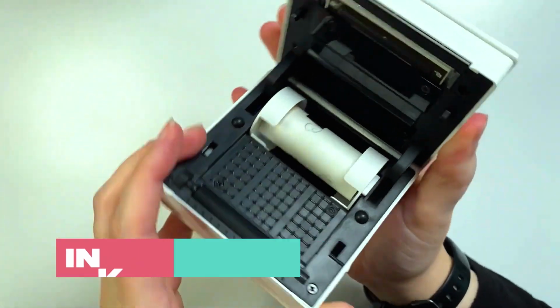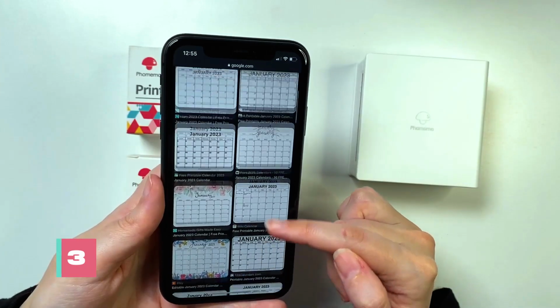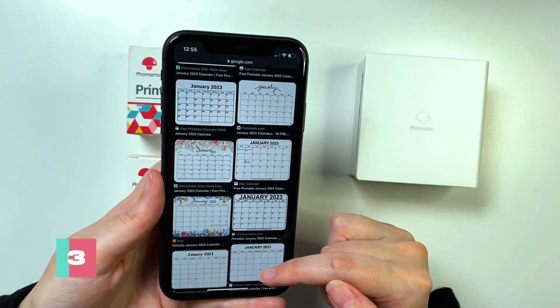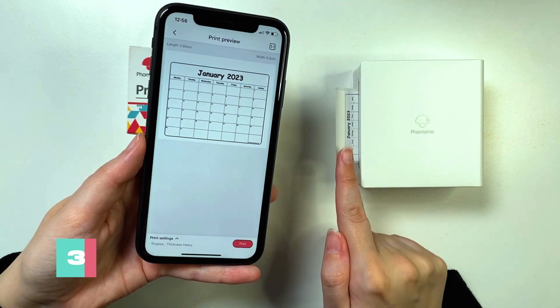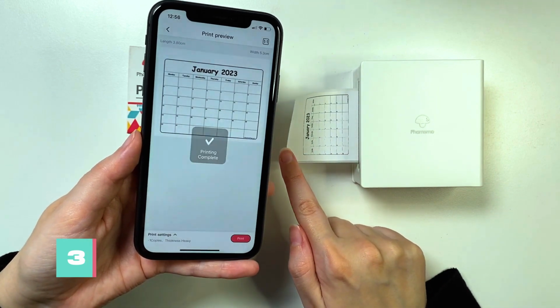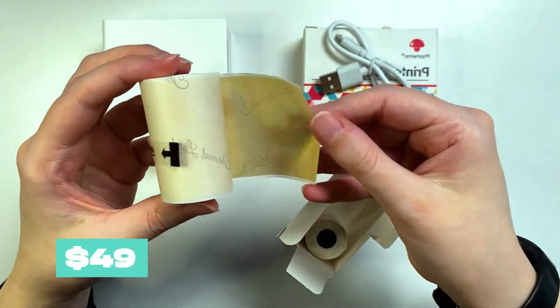Did you know that there's a printer that doesn't need ink to print? This printer can print whatever you wish through an app on your phone. It uses no ink and connects through Bluetooth. Its rechargeable battery makes it easy to print on the go. Whether it's for work or recreational activities, this mini printer can always come in handy.